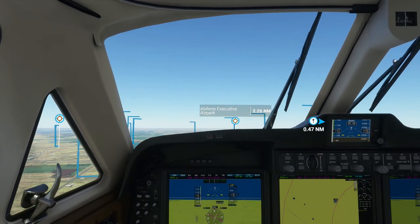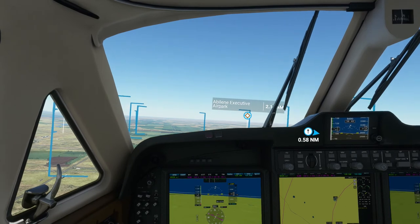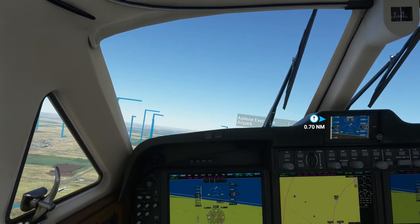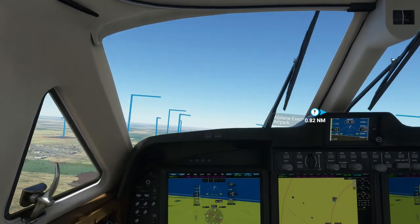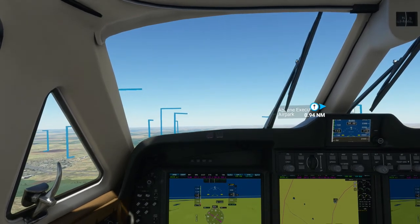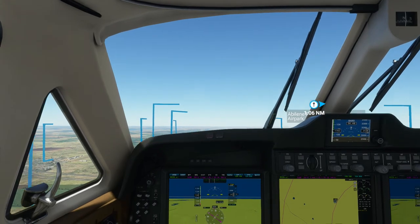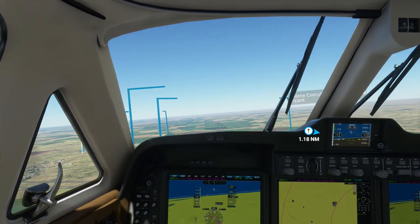Wind is nice and calm, so not complicating things. It's really hard to not make the plane bop a lot with just a tiny little change on the elevator. But that is the nature of aircraft.